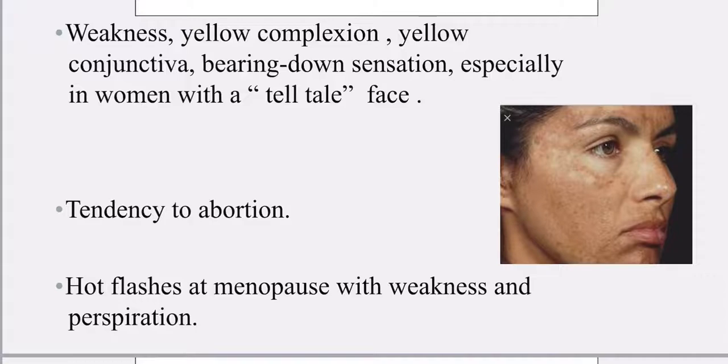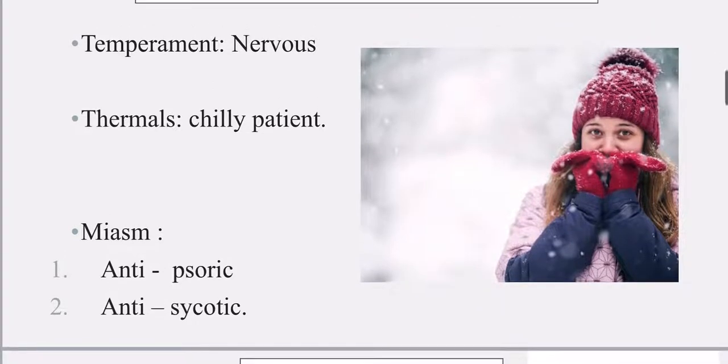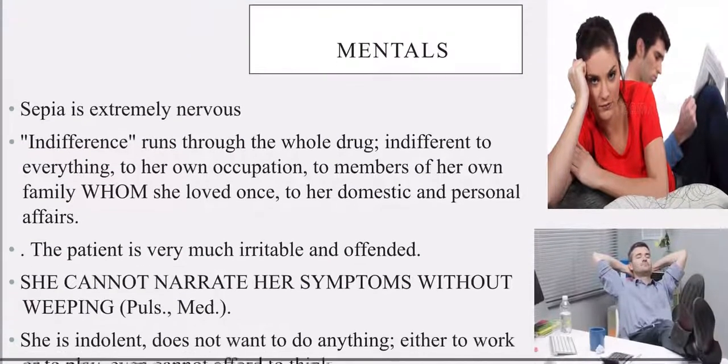Hot flashes at menopause with weakness and perspiration, that is sweat. During menopause, there are hot flashes, weakness and sweat. Temperament, nervous temperament, thermals, patient is chilly. Miasm, antisoric, antipsychotic. You can see here the Sepia patient, she is chilly, nervous temperament and the miasm is antisoric and antipsychotic.